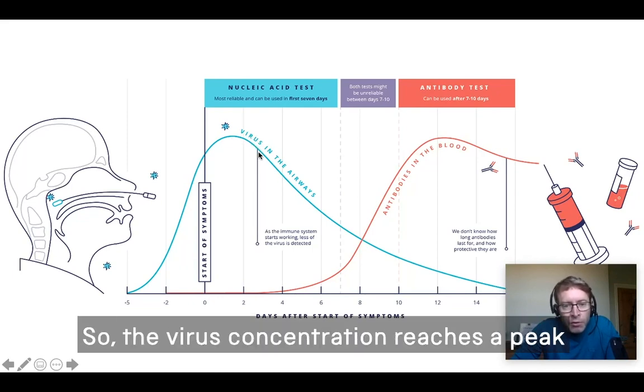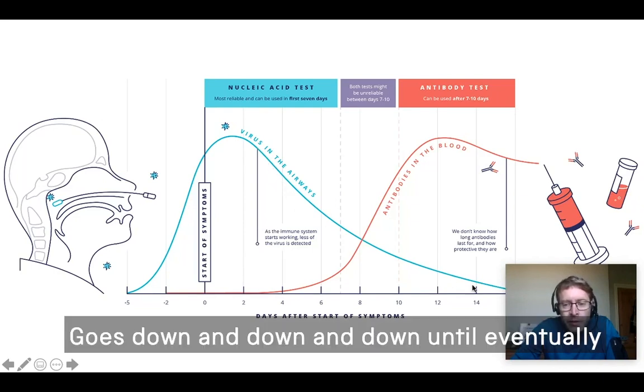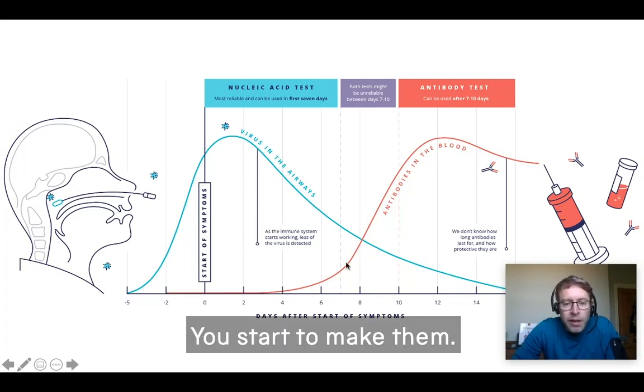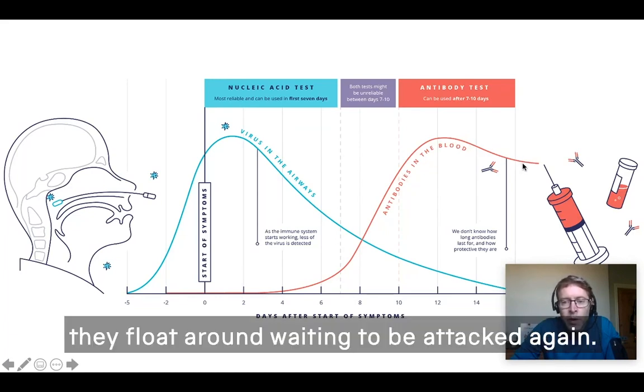So the virus concentration reaches a peak and then drops down. It goes down and down and down until eventually it's disappeared. You no longer have the virus. But the interesting thing is antibodies. You start to make them. When the virus is gone, you keep the antibodies in your blood. They float around waiting to attack again.